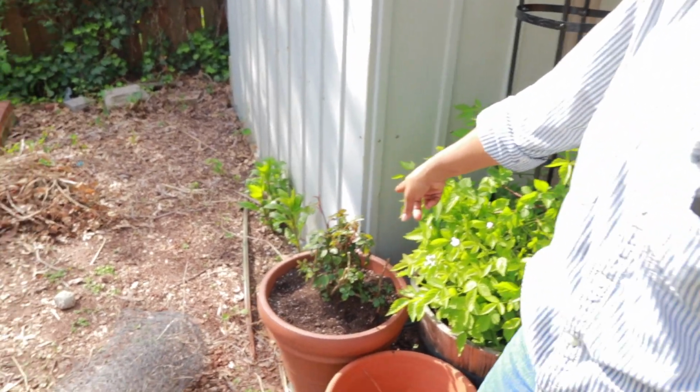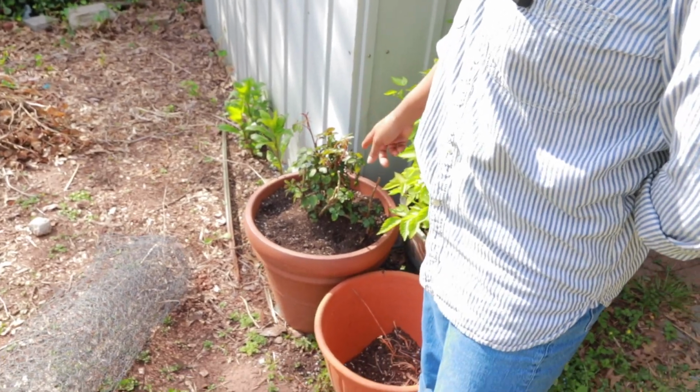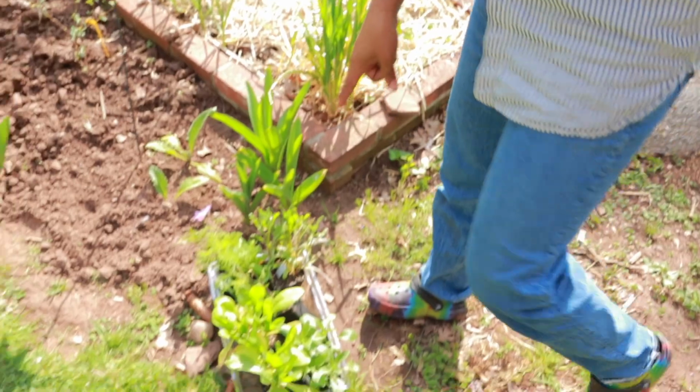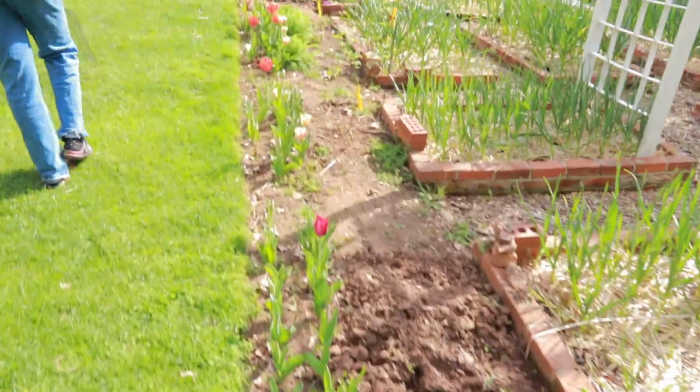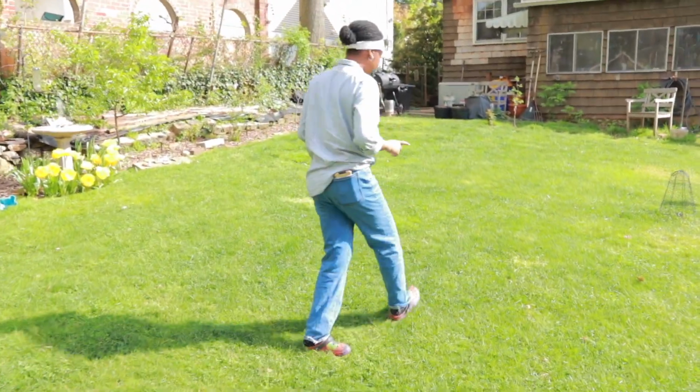And then I put one of the Emily Bronte roses in a pot here. I have to do a lot of cleanup here. And here are some flowers waiting to go in right here. Okay, I think we are ready to finally go up to the front.